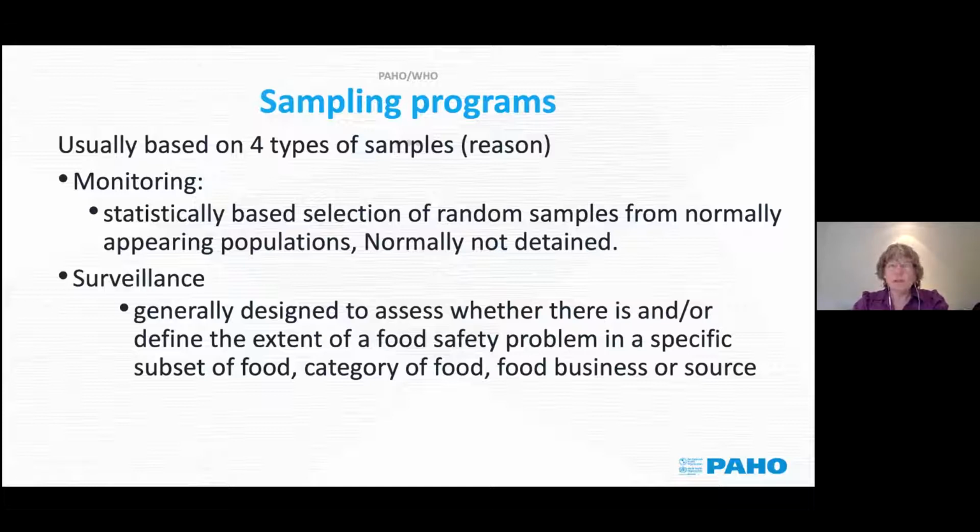One is monitoring, and this is a statistically based selection of random samples from normal appearing populations. They are generally not detained. So what you're looking at is, if you have X number of food businesses of this particular sector, you would develop a random sampling plan, and you would generally go out and take samples of that product from that food business, and you would analyze it as a whole. You would analyze the sector, not the samples, the sector sample, so the entirety of it.